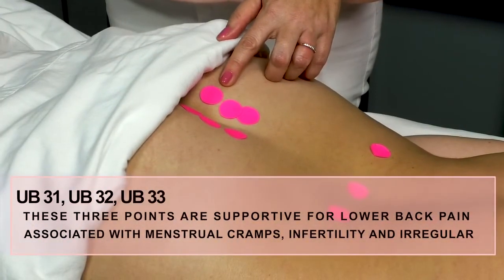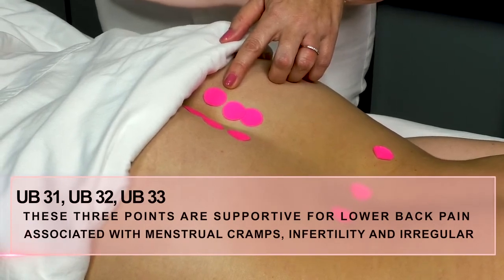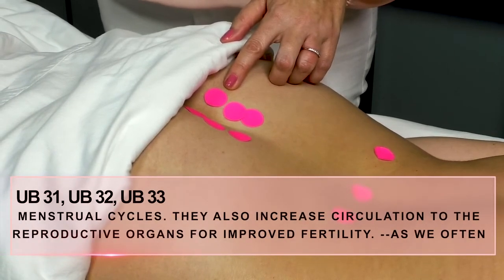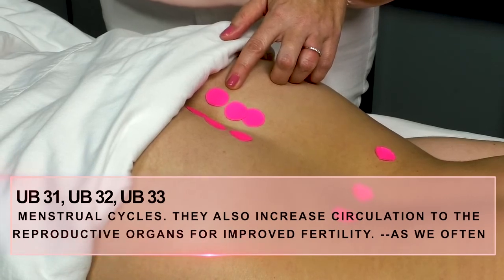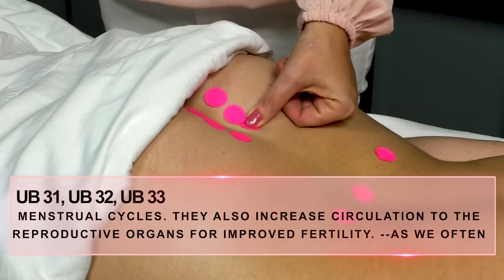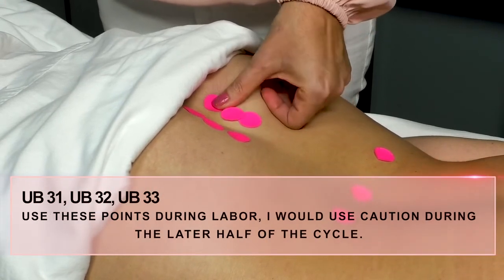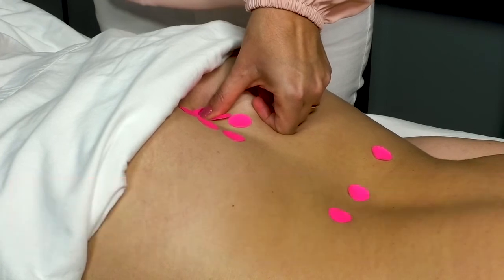Additionally, UB31, 32, and 33 are supportive for lower back pain associated with menstrual cramps. It can be helpful for infertility and also to help with irregular menstrual cycles. They also increase circulation to the reproductive organs for improved fertility. Now, as we often use these points during labor, I would use caution during the latter half of the cycle if you're trying to conceive.